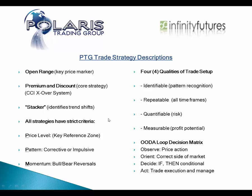All of our trade strategies have strict criteria, and this is the sequence. We always start from a key price reference zone, and then we use the key levels that we start off with on a day-to-day basis.